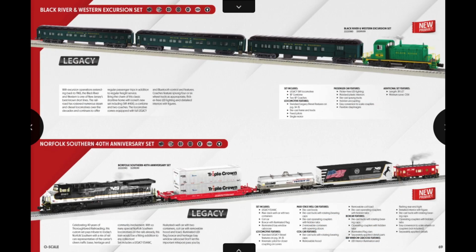The next two sets offered are a Black River and Western Excursion set with a SW1 and 3 passenger cars. I actually haven't heard of that railroad before, but if that is indeed a real excursion railroad and you're familiar with it, this is a great offering for you. And a Norfolk Southern 40th anniversary set with an ES-44, double stack car, coil car, a box car with an illuminated American flag, and a caboose. So two very interesting additional sets you can get as well.